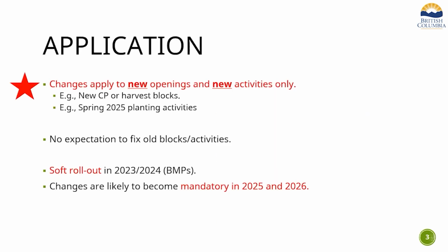Thanks, Tessa. I'll begin with a high-level overview of the changes and how the rollout will work. There are 5 new changes to results reporting. These changes are being released as best management practices. As a result, this is just a soft rollout. It's meant to provide licensees with the necessary transition time before the changes become mandatory.